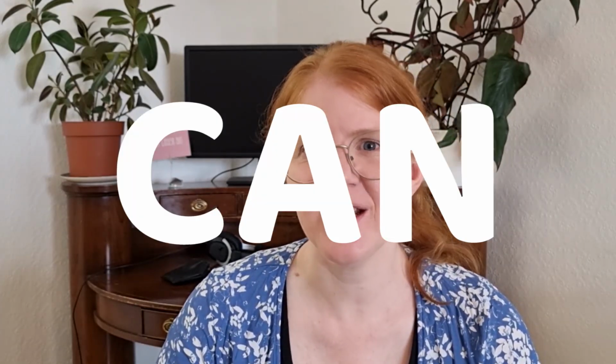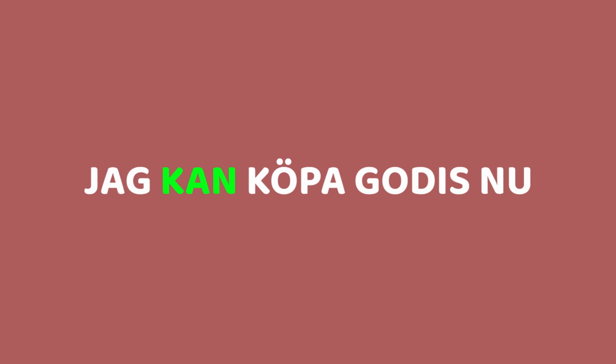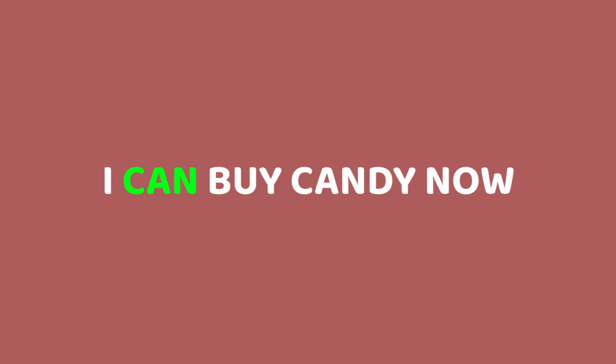So, let's move on to our next helping verb. Kan. An easier one, since kan works exactly the same as the English can, both in pronunciation and use. The only difference is that we write it with a K instead of a C. And both in English and in Swedish, this verb can be used as a helping verb. For example, jag kan köpa godis nu. I can buy candy now.